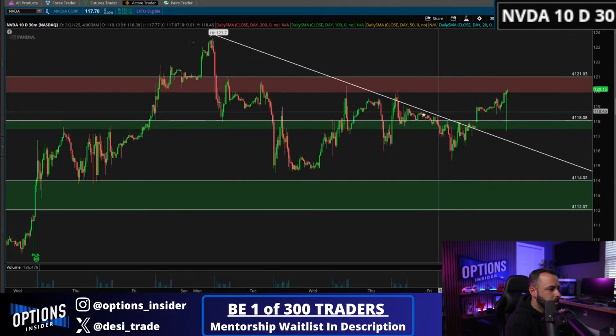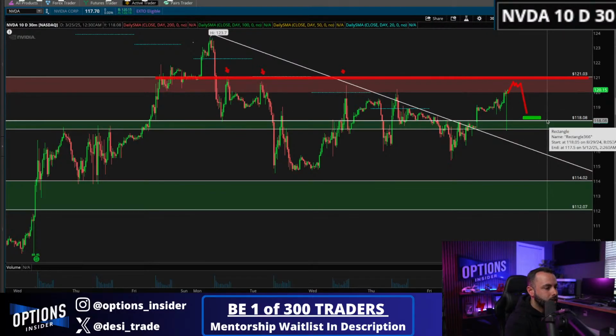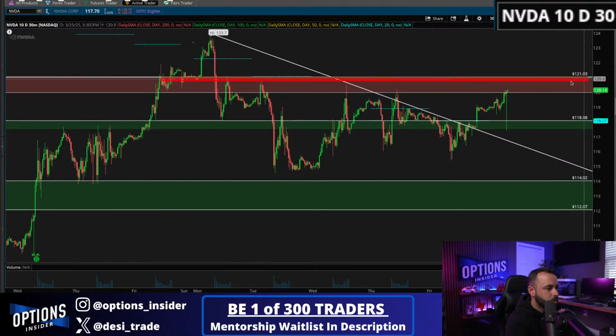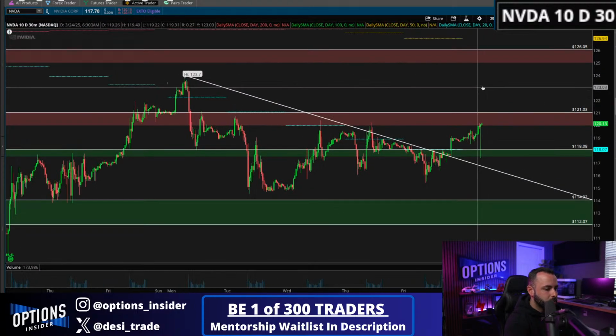If I go to this 30-minute chart, you can see some very clear fails around this 121, right? Look at this, 121, 121, 121. If this fails 121 again, that could be a little bit of a failure point right there. If you do get that clear hold over 121, that would be another confirming look. So right here, 121, 118, 4-hour looks fantastic for a breakout.